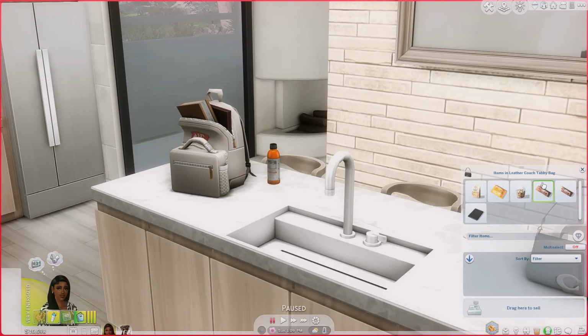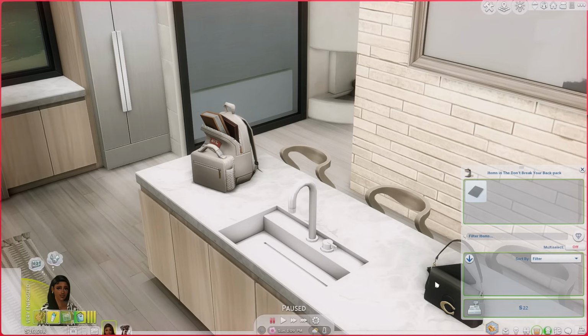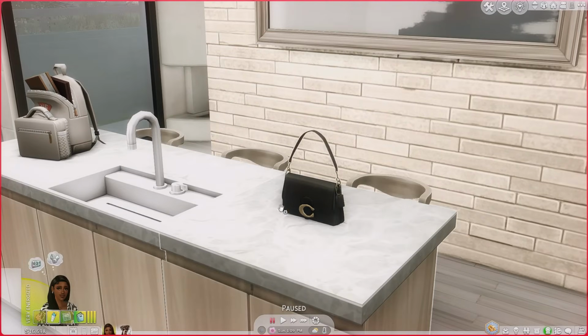Like, these snacks cannot go in the bag at all. So your son's just going to be hungry at school. Stomach growling because it's not going in here. I think the journal can go in there. Yeah, it can. I believe books are able to go in here, but it's very limited, you guys. It's so limited. And it was a bit of a disappointment. I cannot lie. But it's fine because we have these cute bags by COCO Games.